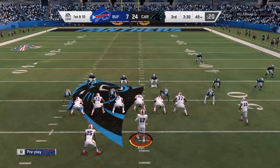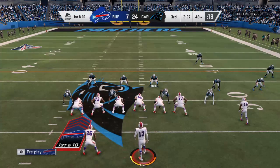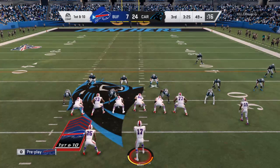Mike 5-4. Ain't no such thing as a loss. We taking wins home.